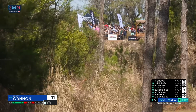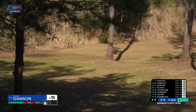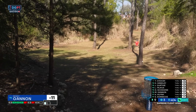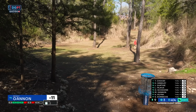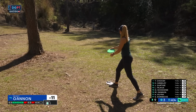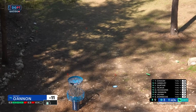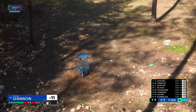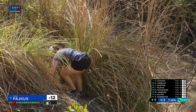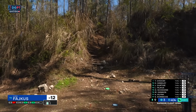Oh, this looks so good for Missy, too. Just get a little bit of fade. I have no idea. Close. Well, that'd be sick. She's going to be outside circle 2. And a nice little safe approach shot. Here's Lisa from her kind of strange lie. It gets so weird up on this hill. Yeah, I was hoping she'd have more of a putt.